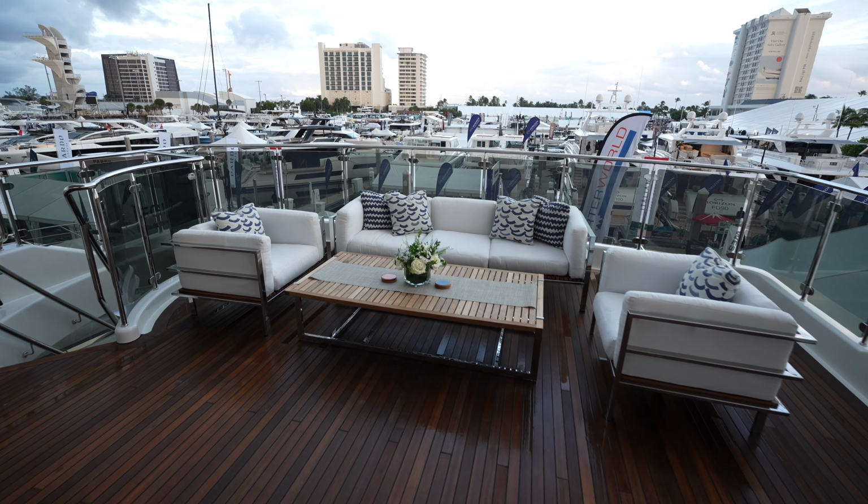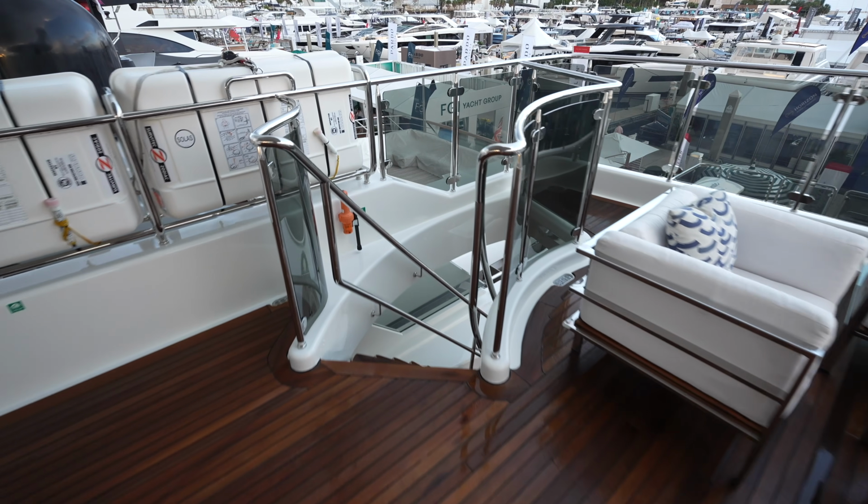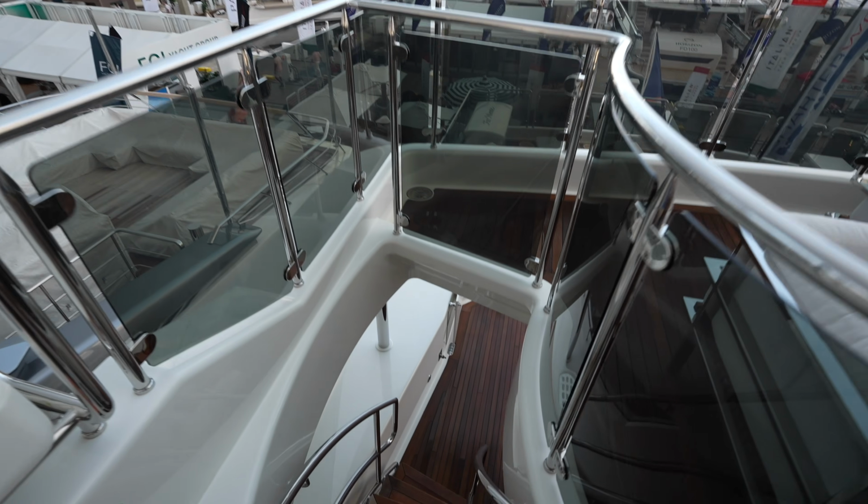That's the beauty of these yachts. You have a lot of customizable options, and also you can use it exactly to your liking. So really, you can't go wrong.